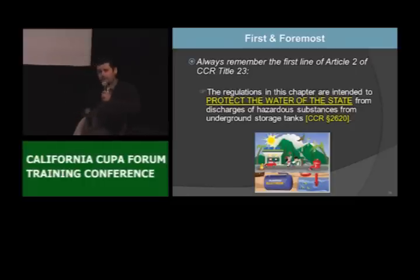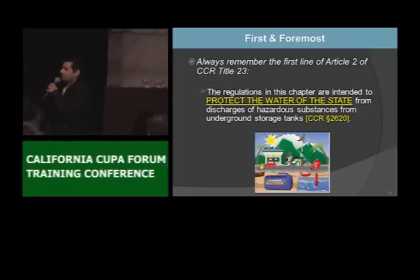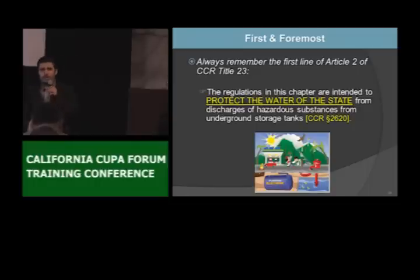And what gives us the authority to do that? It's going to be CCR Title 23. That's going to give us that authority to do so. And we're protecting the waters of the state from any discharges of hazardous substances from these UST systems, these underground storage tanks. And for the most part, these are, as we've seen, retail facilities. It's gasoline, diesel, sometimes even waste oil.